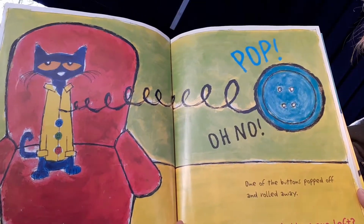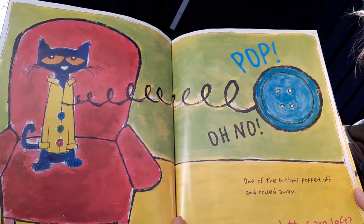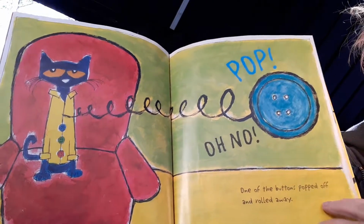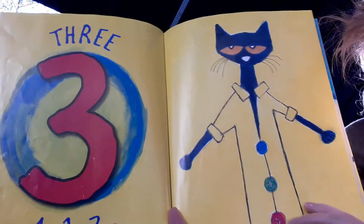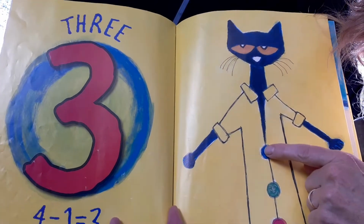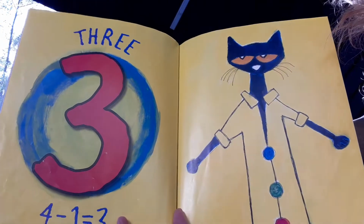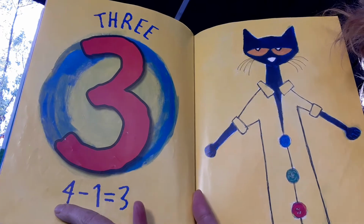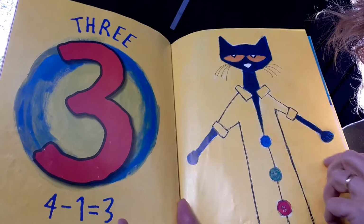One of the buttons popped off and rolled away. How many buttons are left? Let's count. One, two, three. Four buttons minus one button equals three buttons.